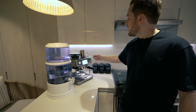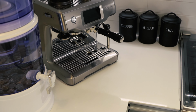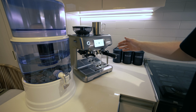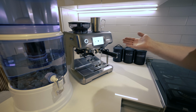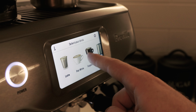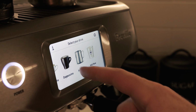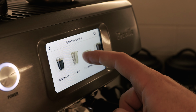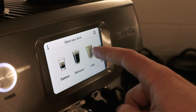And then directly next to it, this is definitely one of my favorite pieces in the entire apartment. This is a Breville espresso machine, and this thing is pretty sick. It has a touchscreen on it with all the different drinks you can select. Everything from espresso to Americano, latte, cappuccino, the list goes on and on.